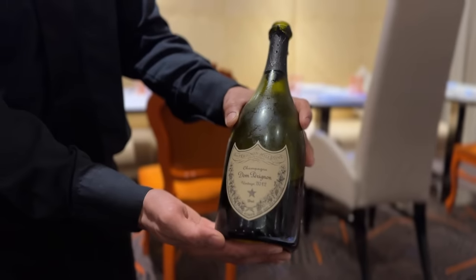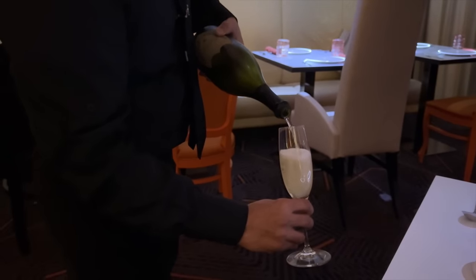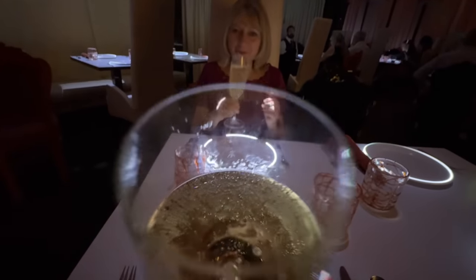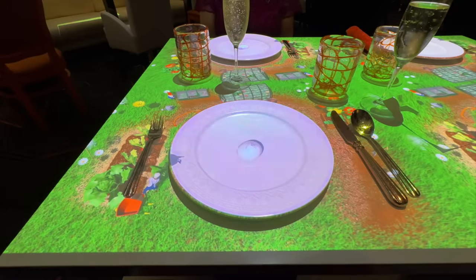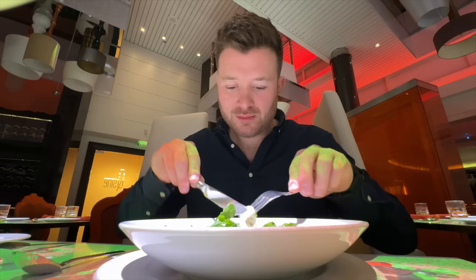We actually have some champagne left, would you believe, from the other night. So let's indulge in another glass of this lovely 2012 Dom, and settle into the show. So the concept is pretty cool. You sit back and a video of a tiny chef is projected onto your plate, making your meal. This starter is of course the burrata salad.